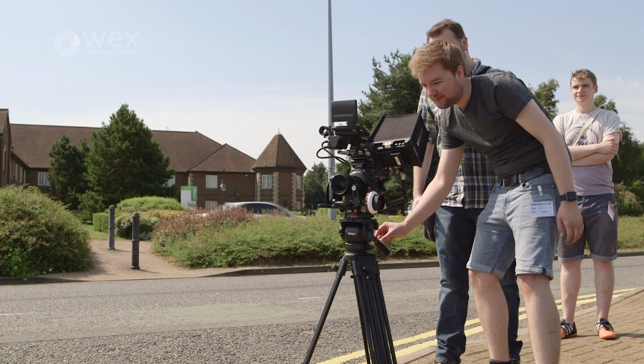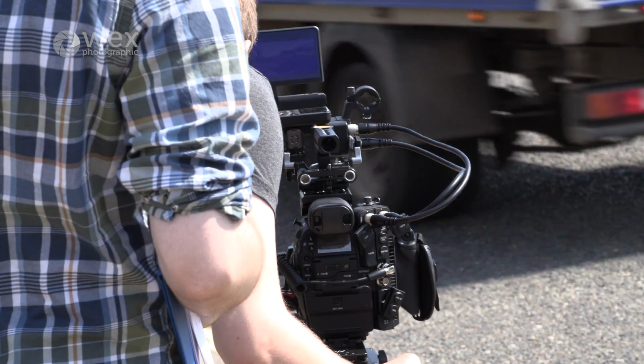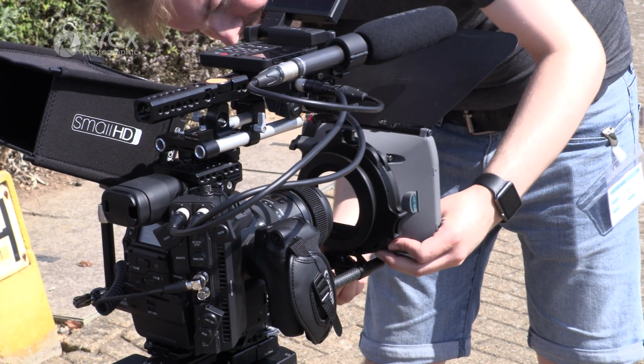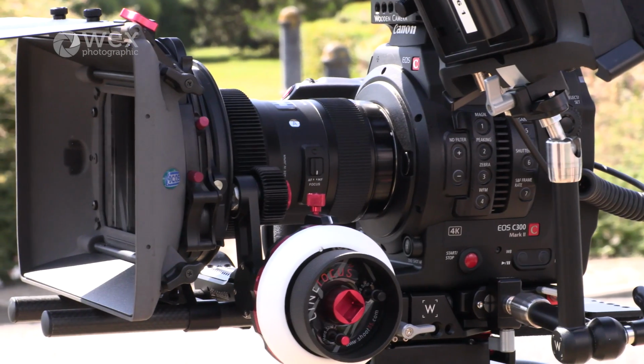Most of the equipment that we use on shoots on a day-to-day basis we own in-house. I prefer to do that because it means we get to use the equipment on a much more regular basis. We can set it up in the exact way that works for our kind of workflow, and I've found over the years I've got a much better result from doing that rather than renting stuff.